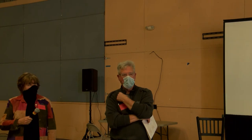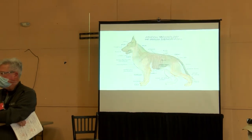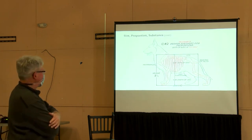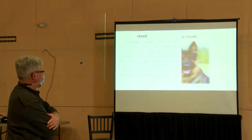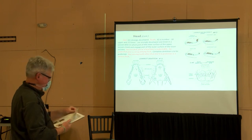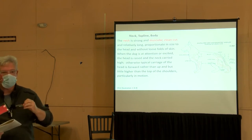Okay. Anybody have any other observations about teeth? I have not, fortunately, but yeah. Okay. We judged on the same weekend, and we both commented how many level bites we saw that weekend. So everybody understand the different types of bites, and there's only one correct, and that's the scissors bite, right?